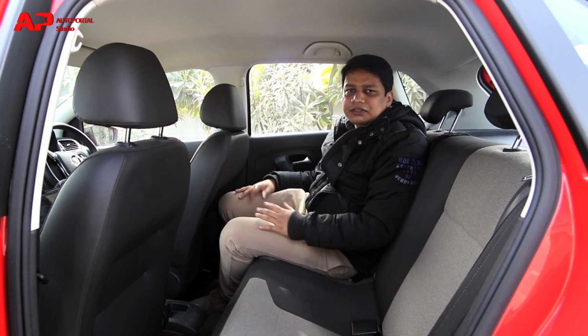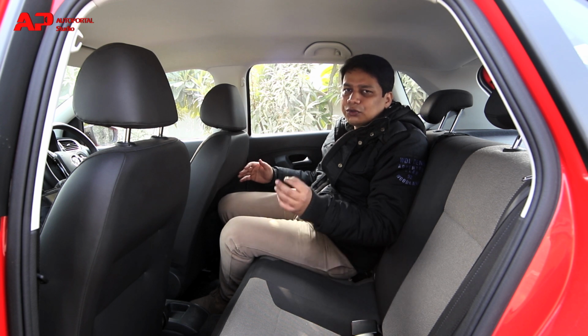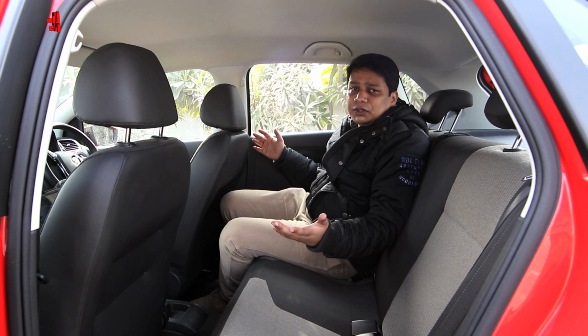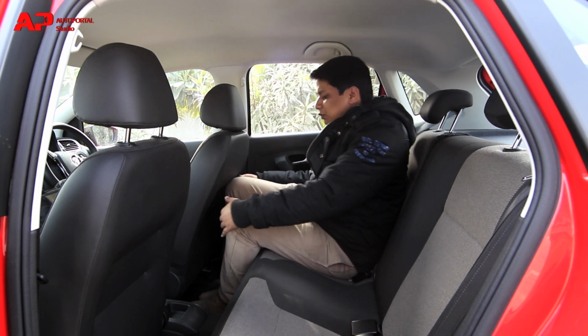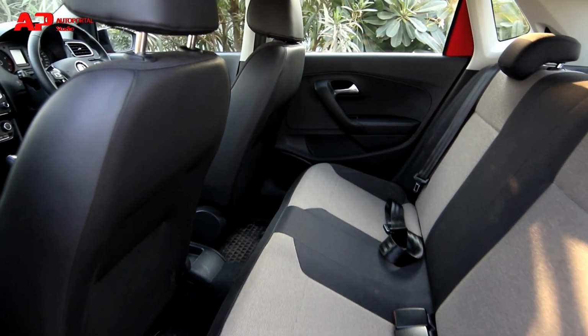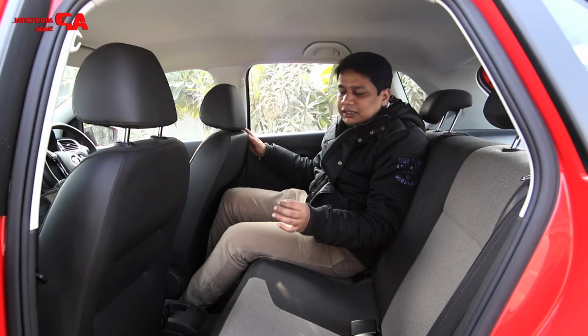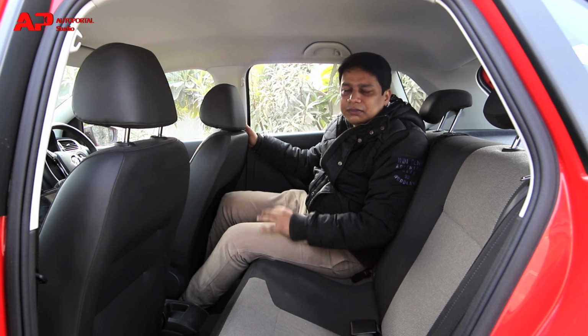Well, here I'm in the back seat of the Polo GT TSI, and as you can see, it's not as spacious as the EcoSport, and that is quite understandable. Headroom is decent, even for someone who is as tall as I am, and my height for reference is 5'10", but knee room isn't as generous as the EcoSport, but there is place below the front seats where I can stretch my feet. But that said, it's not a great car for practicality either, because the door bins don't have any bottle holders in them, unlike the EcoSport's.